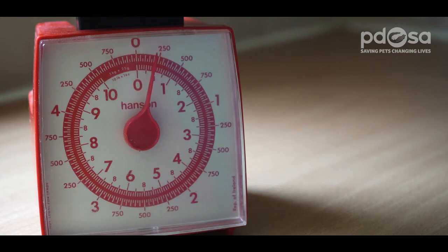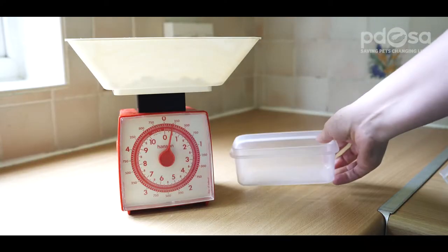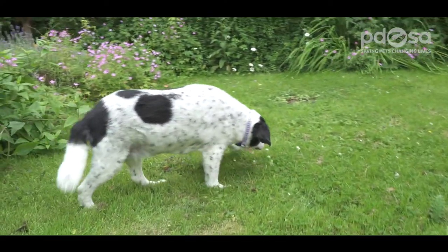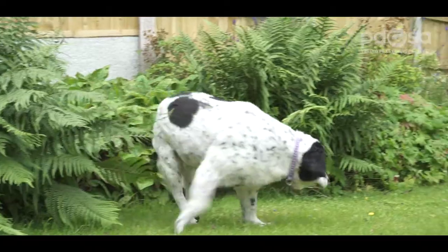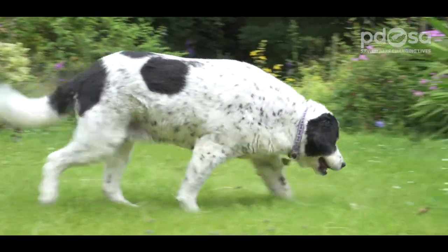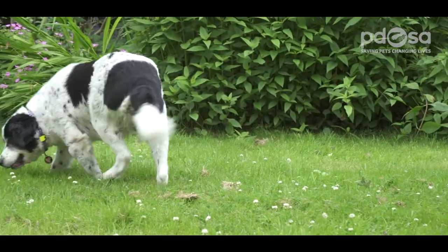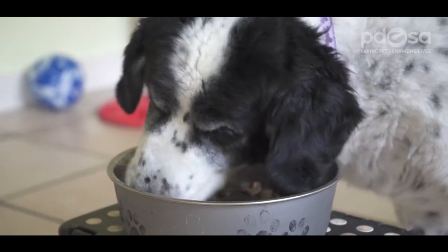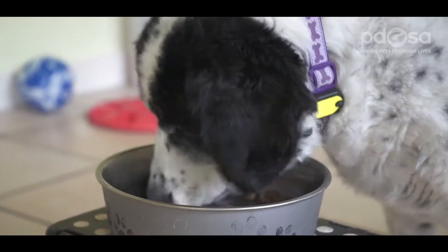The important thing to do here is make sure you do weigh out the food. That way your pet won't be getting any extra. You may be able to start your pet's weight loss program simply by reducing the amount of normal food, or your vet or vet nurse may recommend a specific weight loss diet. Either way, the process for feeding them their daily allowance is exactly the same.